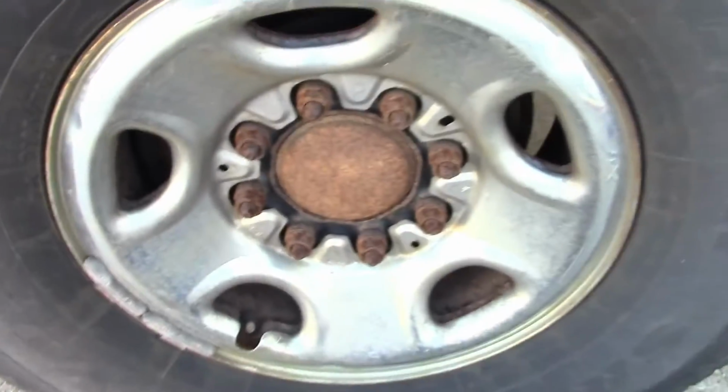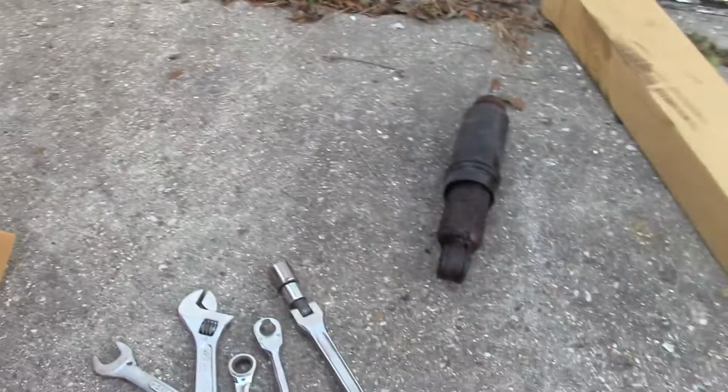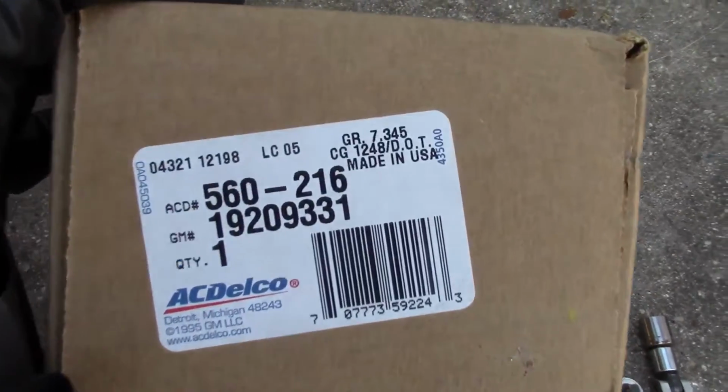Do you need to jack up and take the tire off to replace the shocks on your truck? This is a 2001. That's the old shock. This is the number of the new shock.